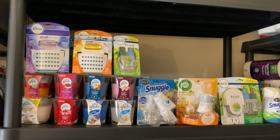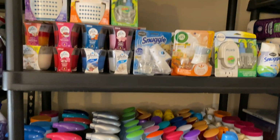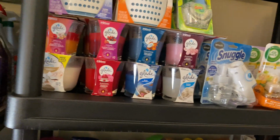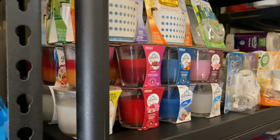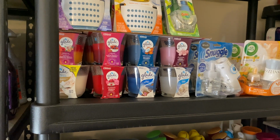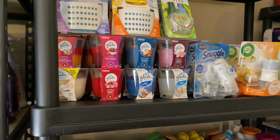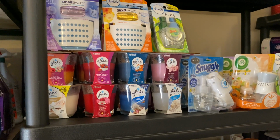Now this shelf is actually what I call my smell good situation, as y'all will see in just a second, that this shelf houses all my smell good items. So I have a ton of Glade candles. Let me see if I can come in from the side so that y'all can see the Glade candles stacked back there. You guys already know where we got these Glade candles from when Dollar General had that glitch deal last year. I told you all to run to go catch those candles. We were getting 12 candles for $3. So I stocked up right then.